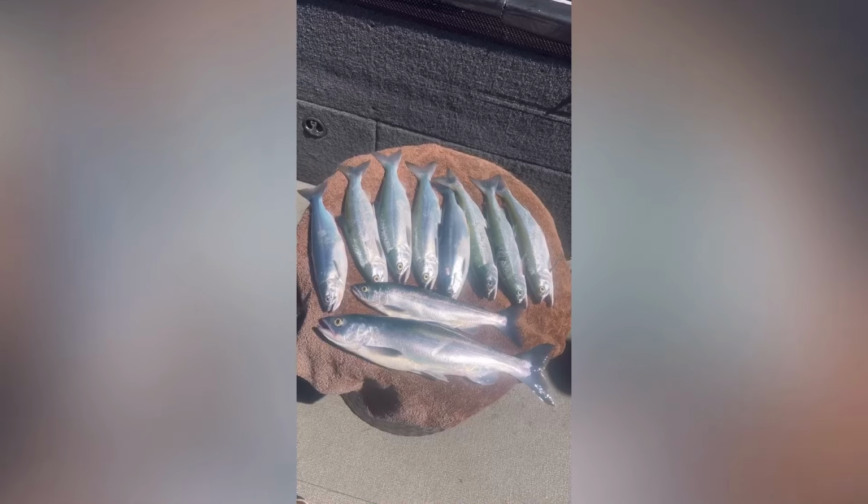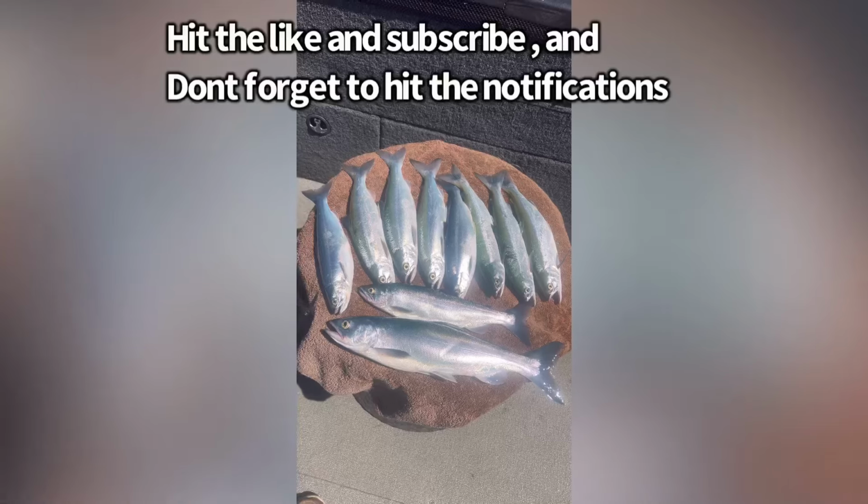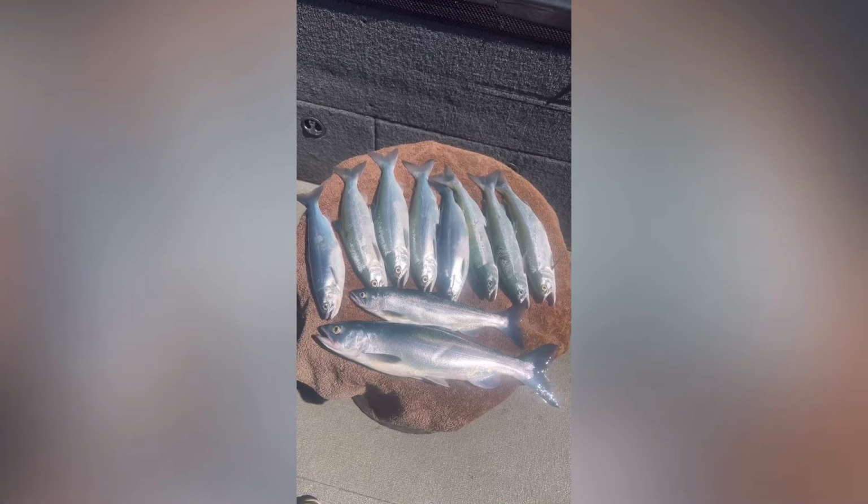It was a successful day out there with the Kokanee King and my friend Ray. We got our limited kokanee. It took about 3.5 hours, but we did it. Beautiful day on the lake.